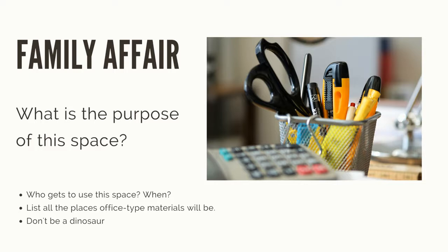What's the purpose of this space? Some of you will have an office space that is a dual space. It works for homeschooling and a parent that works from home. Maybe it's going to be where one of the kids is doing homework, but it's also going to be where mom pays the bills. Okay, so designate these office spaces or rooms in your home. Decide what the purpose of each space is, and then you can begin to get a sense of what needs to live there in terms of supplies.